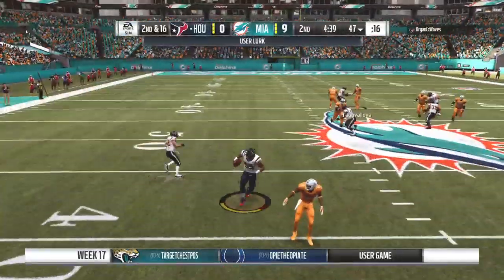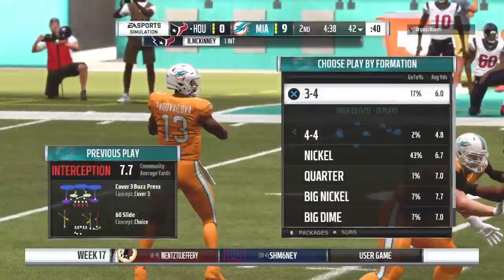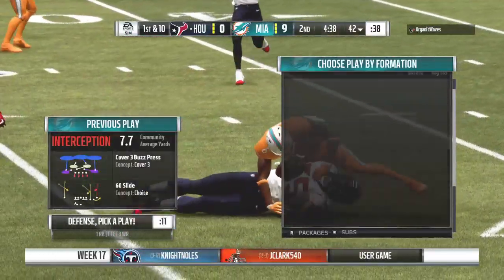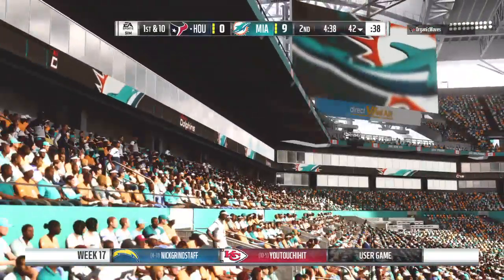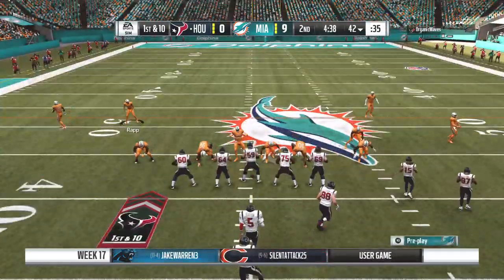Trying to get it to Thomas, and it's intercepted. Picked off near the 44. And they will take over possession of the football at their 42-yard line. So that's back-to-back drives where they've thrown an interception. Ordinarily, we look at the offense and say, what's going on with your scheme? Maybe we should look at the defense and just give them a whole lot of credit. They've got them frustrated right now.